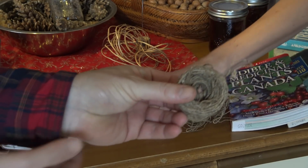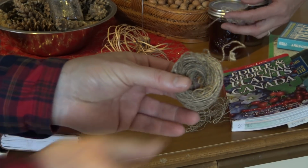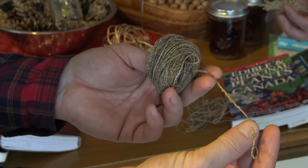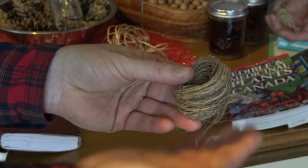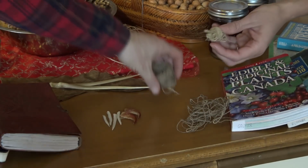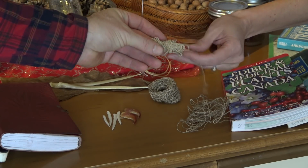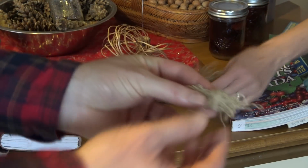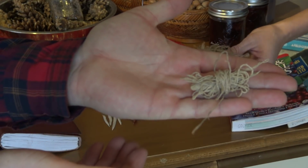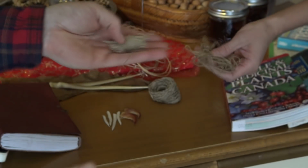I don't know if we've shown this on the channel before, but how many feet of fiber are here that you've hand twisted out of milkweed? That is, oh goodness, might be 40 feet. Lots. And this is more for making little crafts with, but that's nettle fiber. And I don't remember what this one is. Is it dogbane? Yeah, I think it is. You're right.